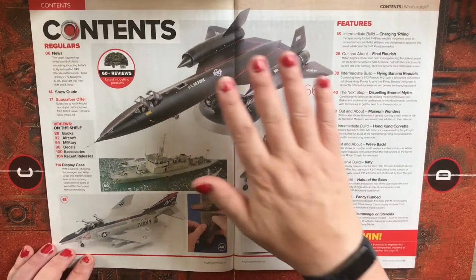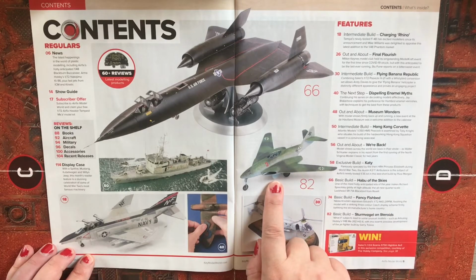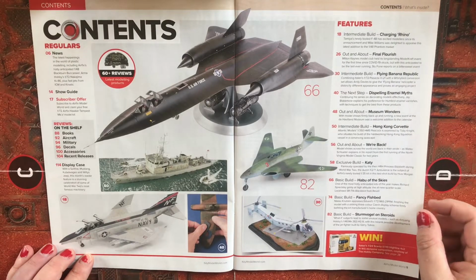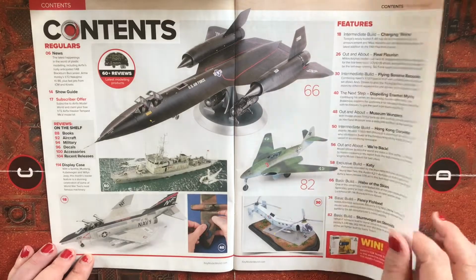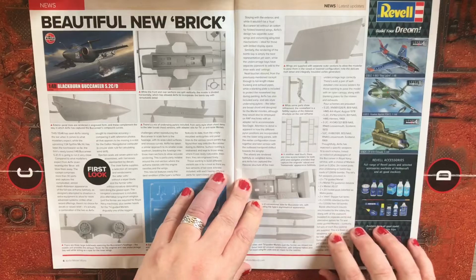So contents, obviously we've got the Blackbird, we've got a Sturmvogel. What-if subjects lead to some unusual models, such as Amusing Hobbies' 1/48 Me 262 HG III, this bizarre possible development of the jet fighter by Gary Tobis. We also have an article on the old Flying Banana here, and obviously the other bits and pieces that were mentioned on the artwork.